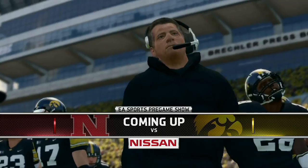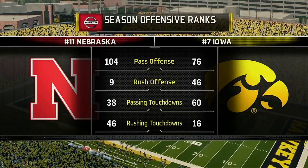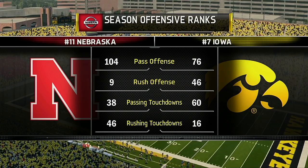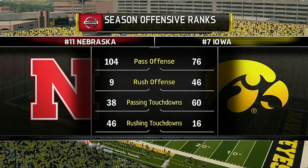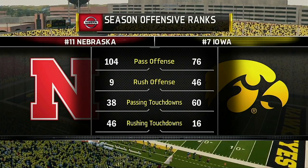If I could offer one piece of advice to the training staff of both of these teams, I'd have the ice baths ready. This is going to be a hard-hitting game. There will be bruises and slobber knockers and snot bubbles at every turn. If you like hitting, you're about to see plenty of it.